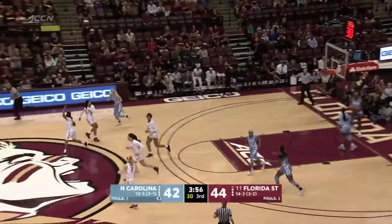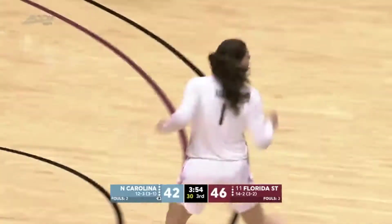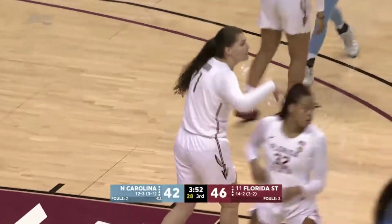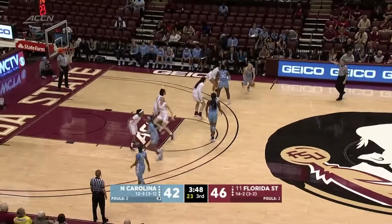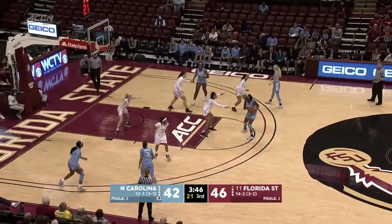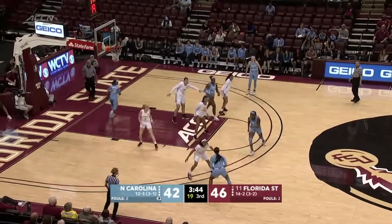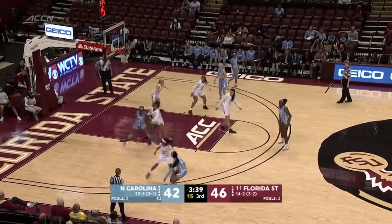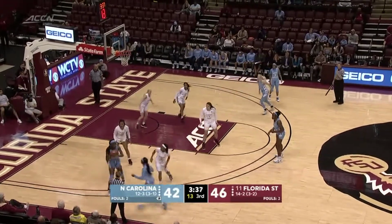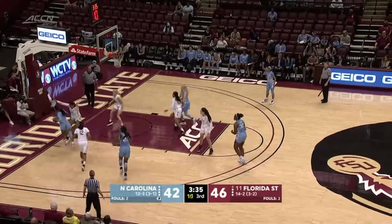Nice action out of the inbounds play. Finds River Baldwin wide open on the opposite block. 4-point possession for Florida State. And a 4-point lead for the Noles. The Tar Heels lost one of their key players a little while ago. We'll update you when we can on Bennett.